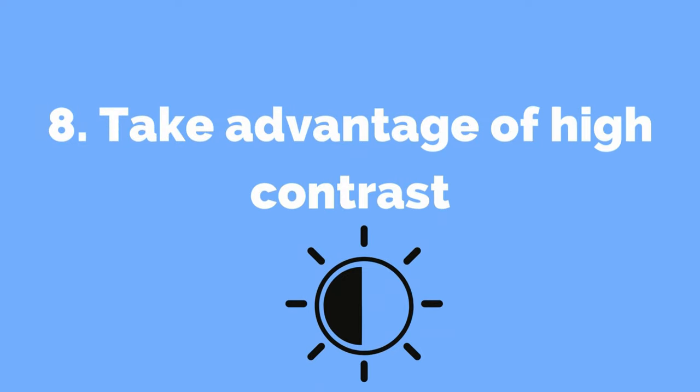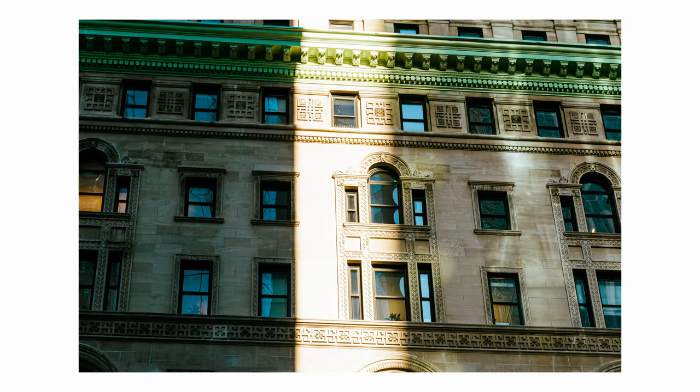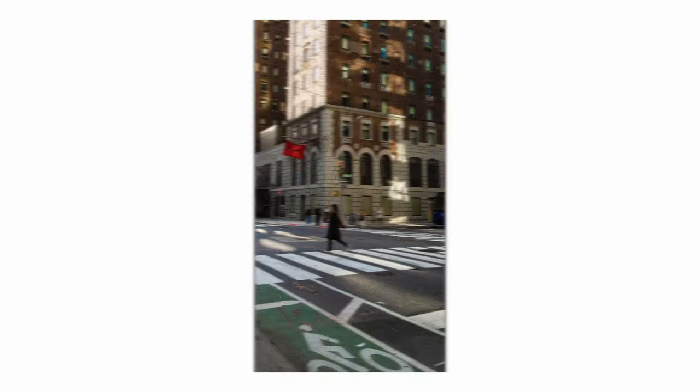But if you are taking photos during the midday when the light is really harsh, try using that high contrast to your advantage. Phones will tend to create very high contrast images, but if you can find interesting shadows created by that harsh light, that can be used creatively to make gorgeous images. I tend to use that a lot more when I'm in the cities, because I really like to play with the harsh shadows that come into play with buildings.